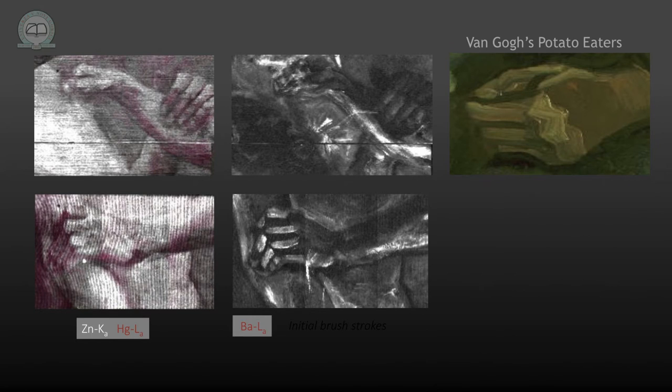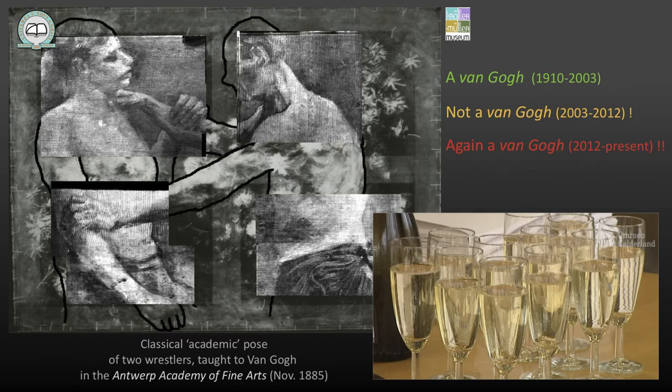And there are other indications, for instance, here, the way he sketches the arm or the hand of one of the men. It's very much like, for instance, in one of his other paintings called The Potato Eaters, where you also see this. So all these indications, which we discovered below the surface, strengthened the link to Van Gogh. And so in this way, we were able then to bring it back into the oeuvre of Van Gogh.